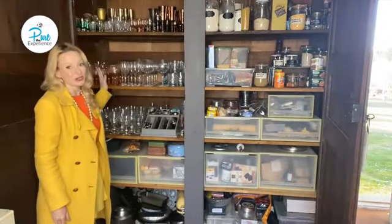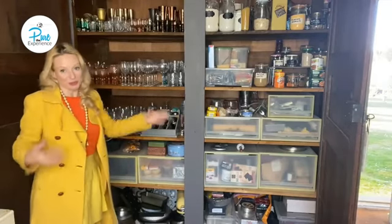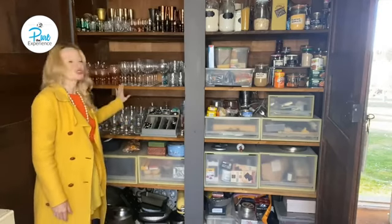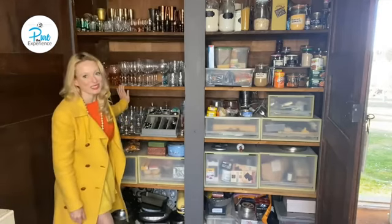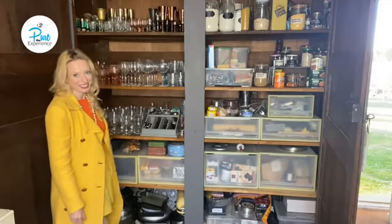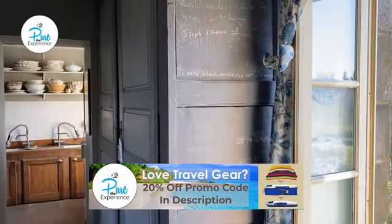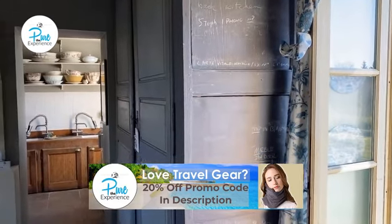We have a lot of glasses, but it might just be my mother and I in the main body of the chateau at the moment. Usually it is not like this in summer. There are so many of us, and all of these get used. We use the side of the huge cupboard to leave messages to each other and to put our shopping lists.